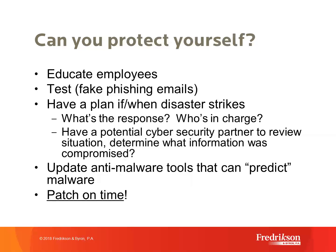You should have a plan for if or when disaster strikes. Who's going to be in charge of your response, and what is the response going to be? You'll want to involve IT, your security officer, your privacy officer, figure out if legal authorities need to get involved, and maybe have lined up a potential cybersecurity partner to help you review the situation and determine what information was compromised. It feels not great when it happens and the people who are in charge are saying, oh, well, who can help us figure that out?